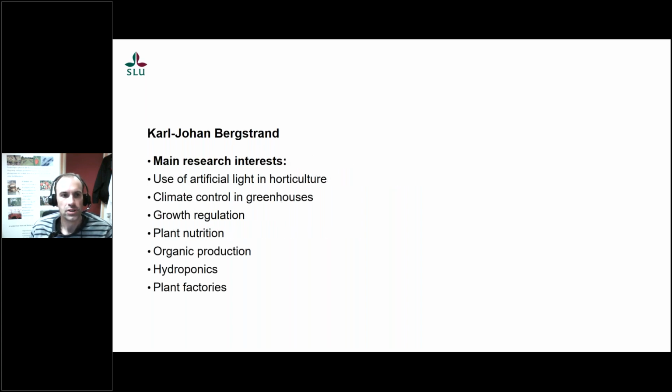My main research interests are the use of artificial lights in horticulture, climate control in greenhouses, growth regulation, plant nutrition, organic production, hydroponics, plant factories, and so on. So it's quite broad areas, but I would say that the artificial light and the LED lights has been my main focus for the last 10 years.